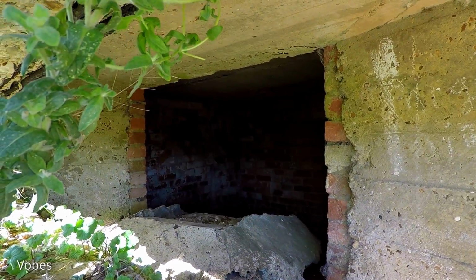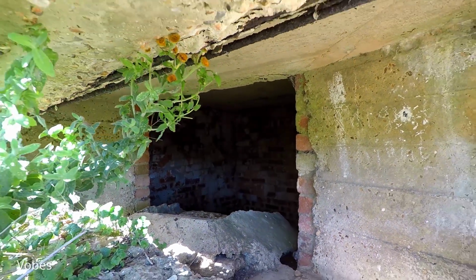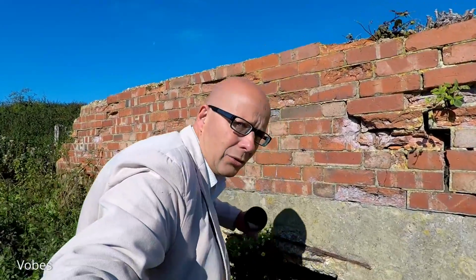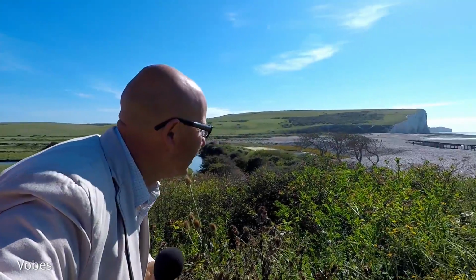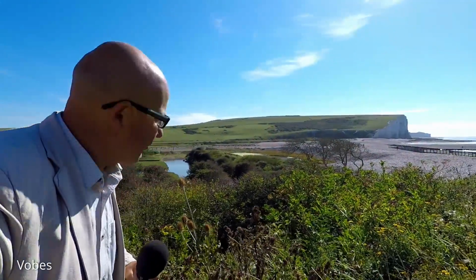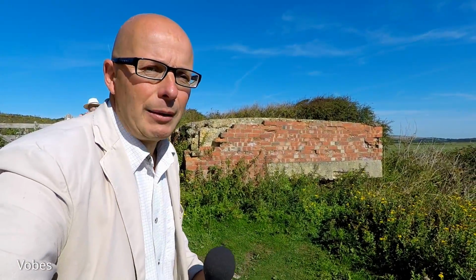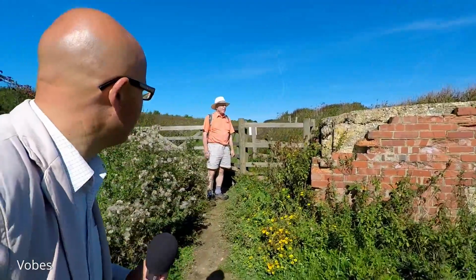I'm looking at a pillbox, which is on the edge of the estuary area. I suppose it's a sort of estuary, isn't it? Well, I guess it is an estuary. And if I don't fall down, you'll be able to see behind me where we are. We've come over a little bit. We're going to look at the anti-tank defences in a second. But first, let me just show you the approach to the pillbox here. On the other side, there are some slightly bigger ones, I think, and they're more accessible.